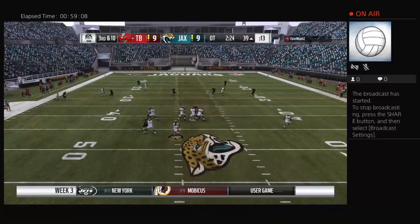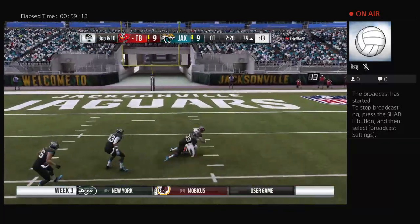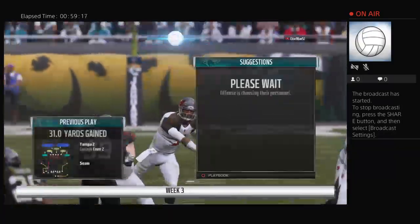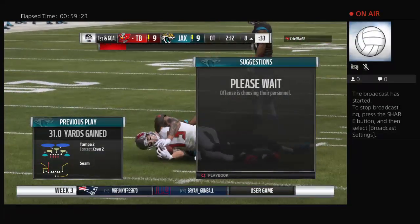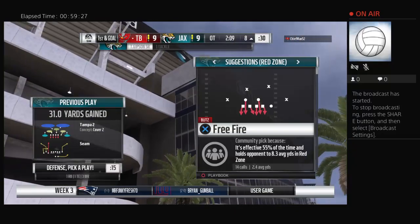On 3rd down, Winston. He's got Evans. And he's brought down, but not before he reaches the 8-yard line. They're able to convert on 3rd down, and that sets up a 1st and goal. So often in overtime, Charles, games are won or lost on one big play. That might have been that big play right there.